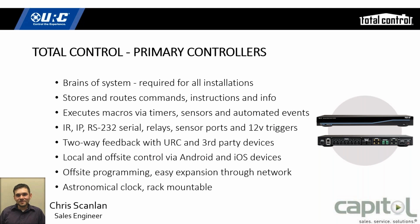Primary controller is hardwired only, okay? The system is stored locally on the controller. It's not cloud-based. It does have an astronomical clock to be able to trigger macros. One other thing, this one has RS-232 sensors and 12-volt triggers.